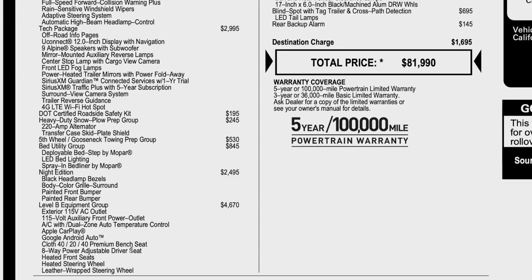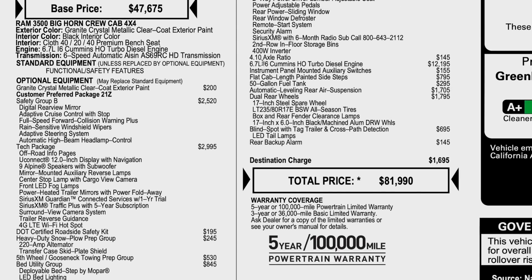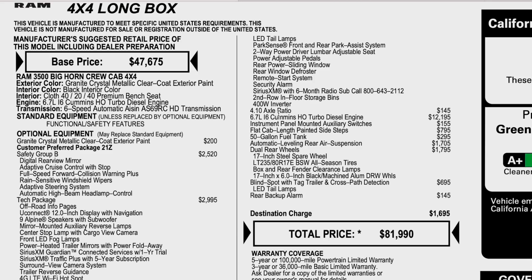It's about $4,700. This used to be the Laramie Level 2 package, but they just changed the name for it. And this kind of finishes off at the top. You do have an option for that 410 axle at $145. 6.7 high output Cummins is the most expensive option, which is why it got over $30,000. But everything else on here, like the auxiliary switches, as I mentioned too, that 50-gallon fuel tank, that's probably one of the biggest options I would get on my next truck since we do tow a lot.